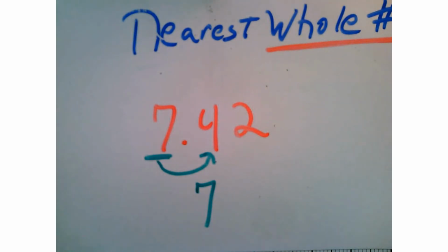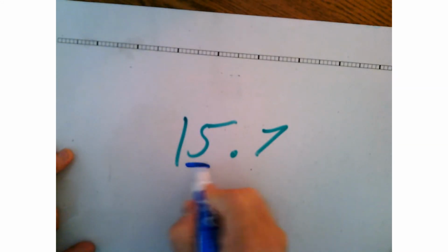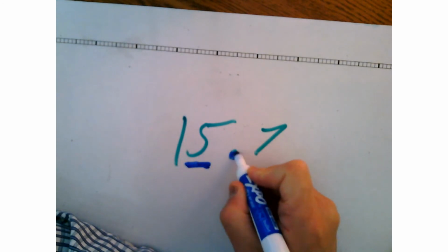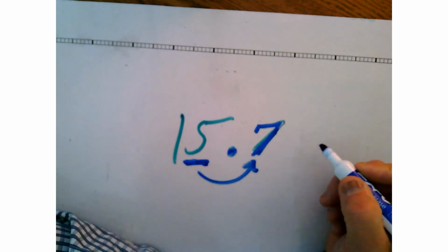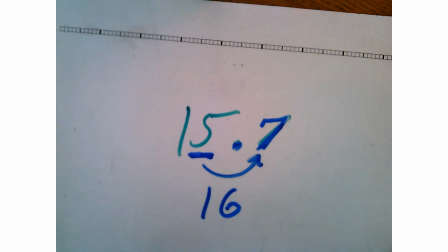Let's look at one more example of that. One more example of a whole number might be 15 and 7/10. So my nearest whole number in this case is right here. Is this going to be a 15 or a 16? Well, 15 and 7/10, that passes the 5 line, the halfway mark. So 15.7 will end up just plain old 16. That would be your nearest whole number.